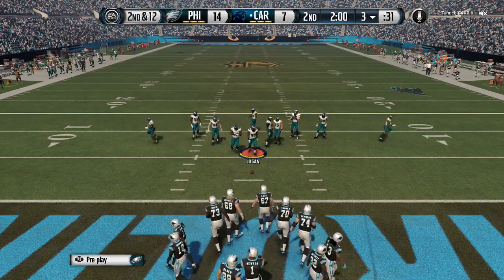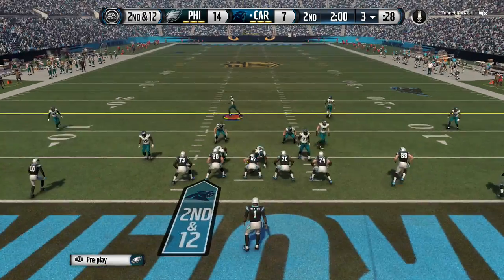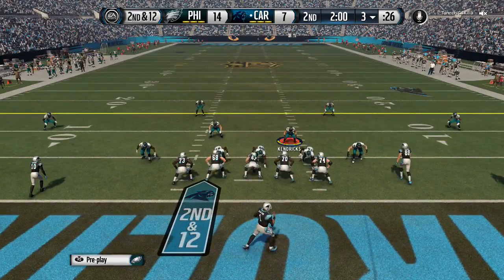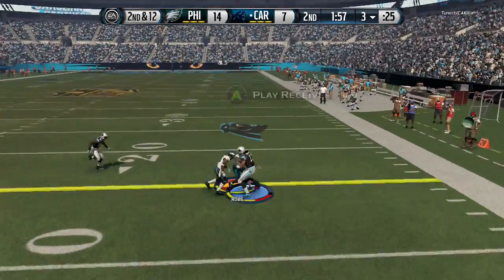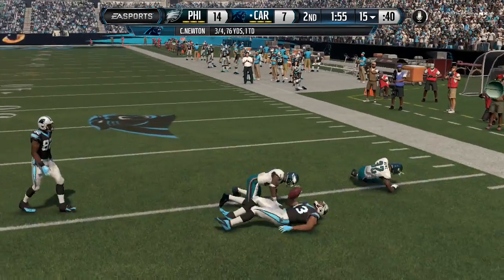Second down and in a very precarious spot. Newton's got no one behind him, just a quarterback waiting for the snap. Benjamin's there to catch a ball that had a lot of heat on it.